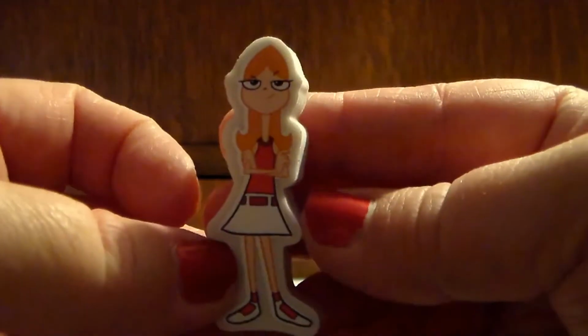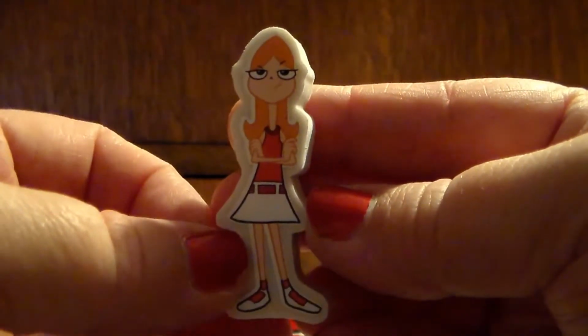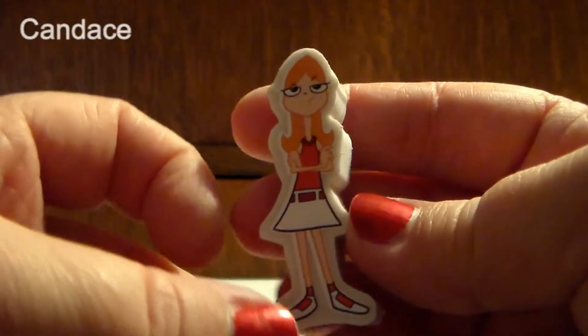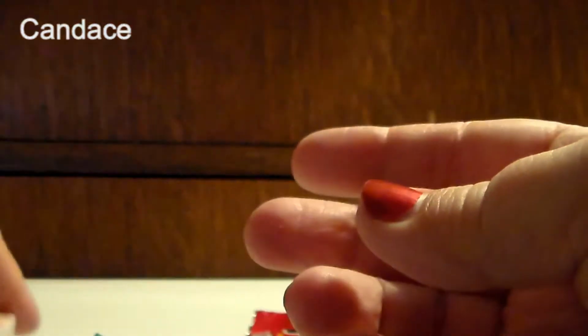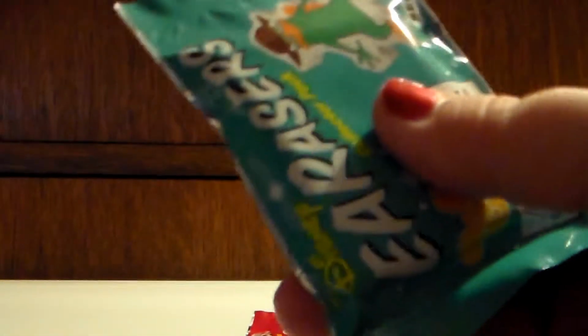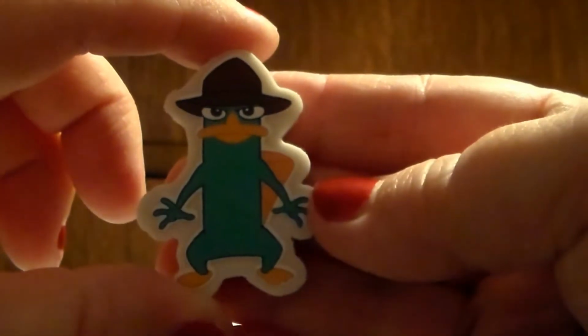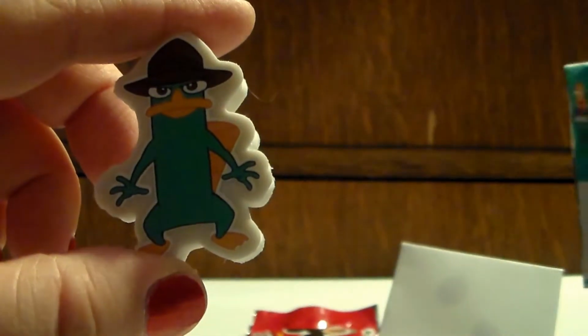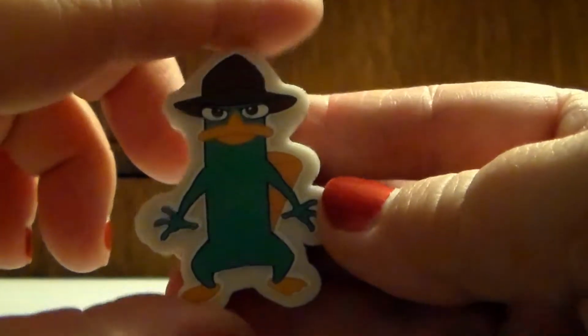And the sister. I don't remember the sister's name. Someone please let me know the sister's name. I'm blanking on her name. Then the last one is... Come on, Perry. Perry is my favorite. The platypus. Dun dun dun dun. Very cool.